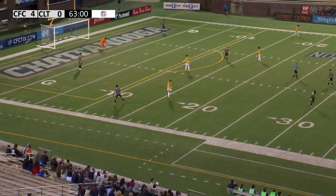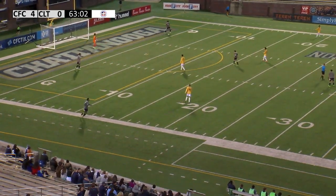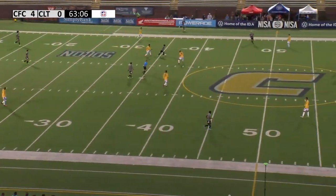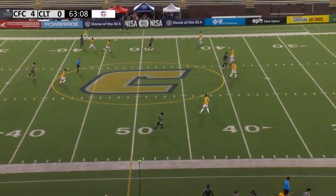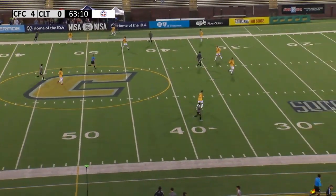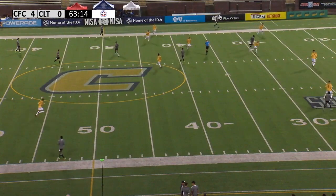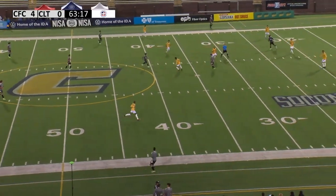Bermudez rushed that one a little bit, but Roddy Green had Ferreira open in the box too. But Charlotte getting better about getting players back. In the first half, they weren't as good about that, and they were giving the Chattanooga attackers far too much space, and they got punished for it. Charlotte next, through the center circle here.